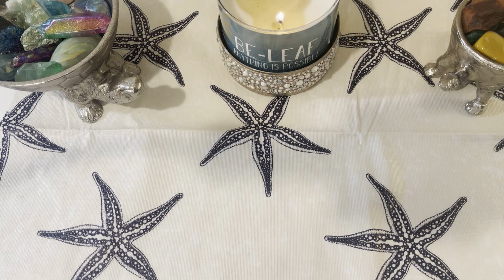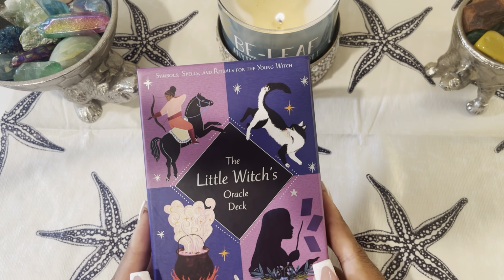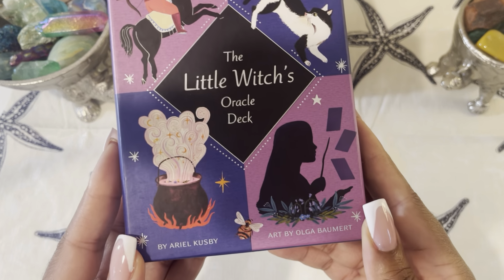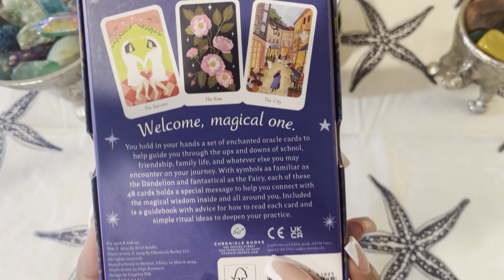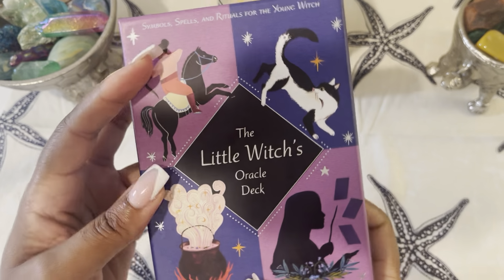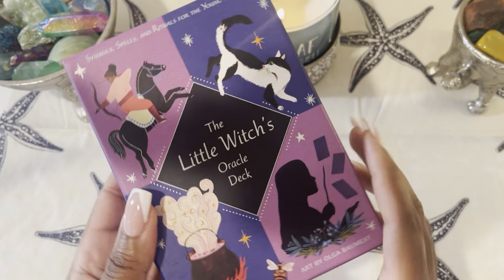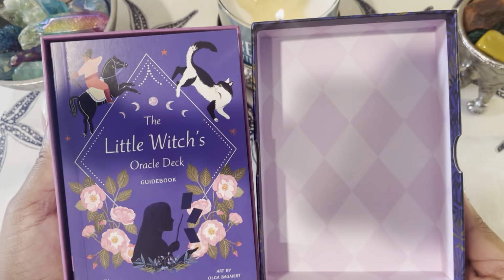Okay, so let's get into the Little Witch's Oracle deck. This is a really, really cute deck. It's by Ariel Cousby. I hope I'm saying that correctly. Ariel Cousby? Cousby? I'm sorry. But yeah, it's a really cute deck. It has 48 cards and a guidebook, and it has that feeling of just magic, right? And I love it because it's so cute and it's child-friendly. It's a really child-friendly deck, and I'll show you guys. This is the inside of the box.